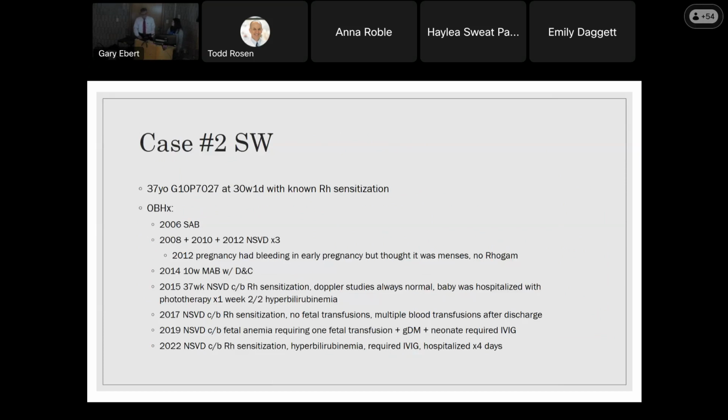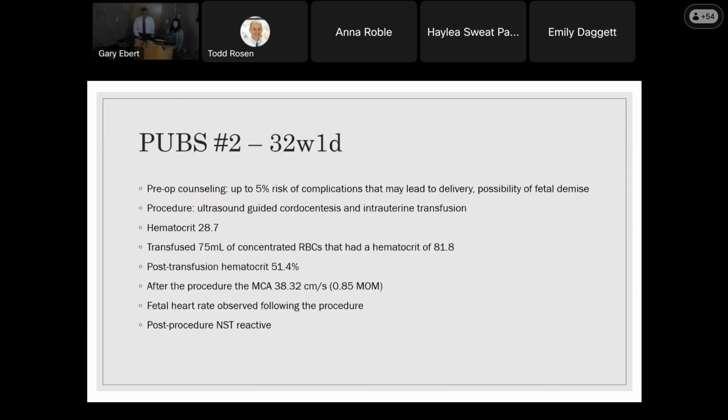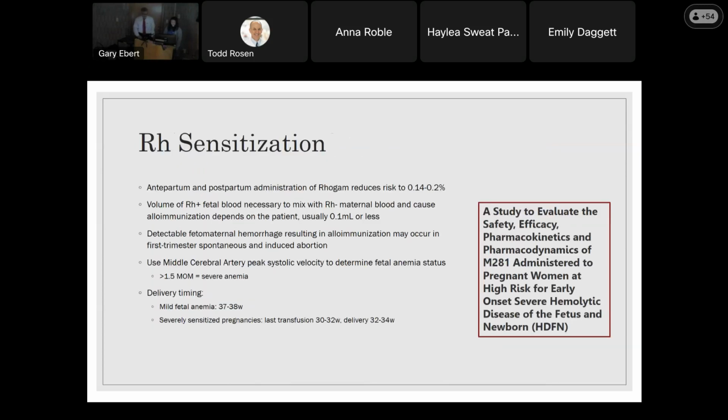And maybe the most interesting thing, Morgan, since you have 1 minute, can you show your teaching slide? Did you talk about the trial that's ongoing? Yes. So first I just talked about what RH sensitization is, but then there's a study that's ongoing right now. It's to evaluate the safety, efficacy, and pharmacokinetics and pharmacodynamics of M281, which is a medication that's supposed to prevent the antibodies from crossing the placenta to prevent RH sensitization.